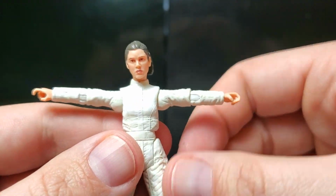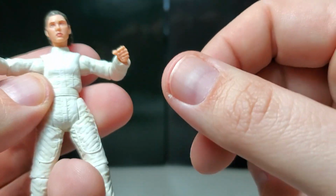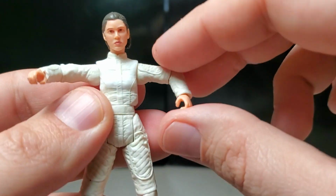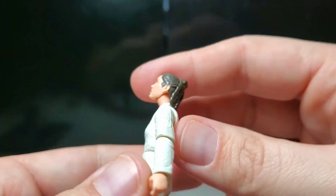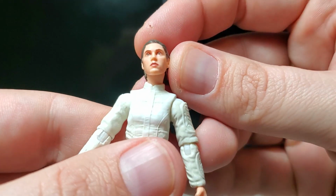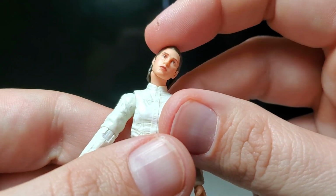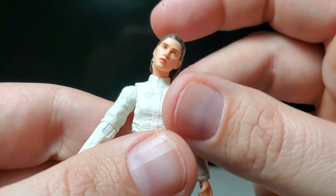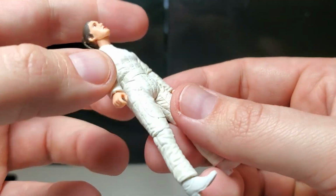Her elbows go up that high, not much bend in the elbow there. Hardly 90 degrees. She's got the double ball joint on the head, so tons of head movement. You can really get her like the confused dog look. But yeah, so really nice in terms of the head joint.